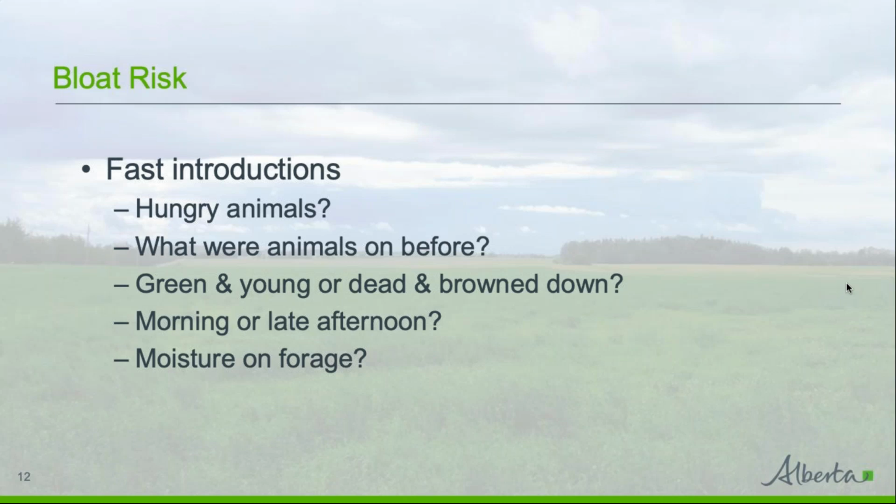Also, another factor is whether you're putting them on green and young alfalfa plants, or whether this is dead and brown. It's been a couple of weeks after that frost has killed those plants. Morning or late afternoon, best time to get bloat, I hate to say this, is if you put them out right first thing in the morning. It's always something in the morning, that it just makes for higher bloat potential then. And of course, moisture content on the forage. If there's dew, or if it was rainfall, that water helps make those plants a lot more digestible than if they were dry.